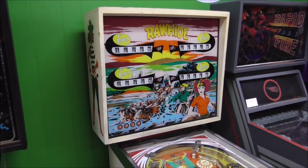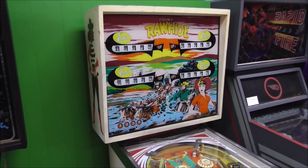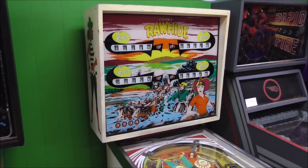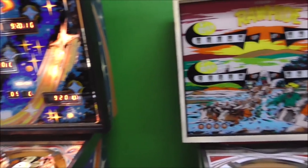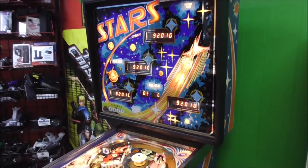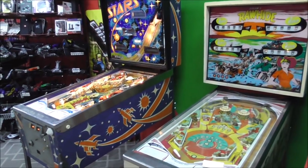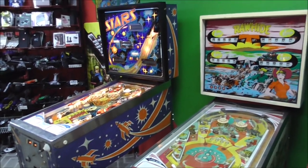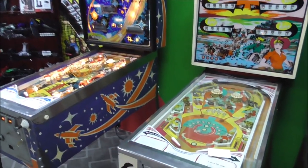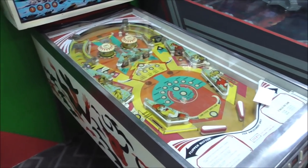So all of this was happening very quick back then. So this Rawhide game came out in April of 1977, and this Stars game came out in March of 78. So this game is less than a year older than this EM pinball machine here. So Stern was a family-owned company, and they were kind of throwing it at the wall, man. Let's see what works. Like, we got to get some money rolling in here, right?